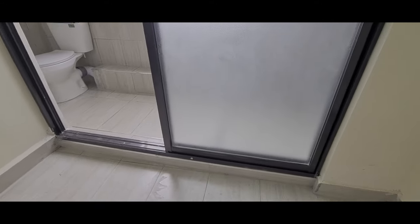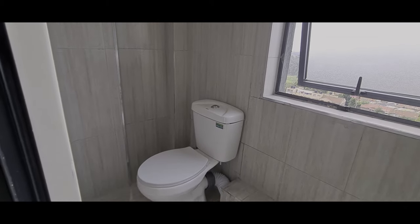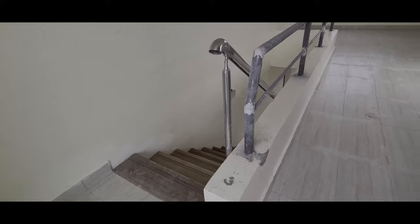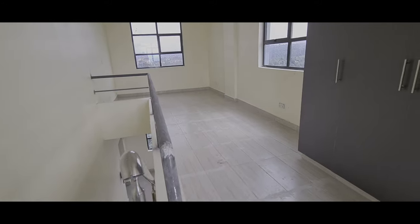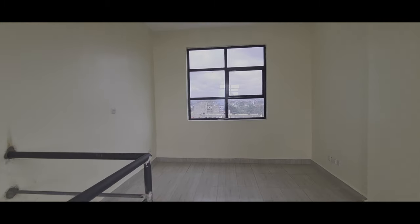And then the stairs going to the bedroom. So here we have a very big wash area, this toilet and shower area. For the duplex, they don't have a balcony. The 1-bedroom doesn't have a balcony. The 2-bedroom has a balcony. It's a very nice idea.